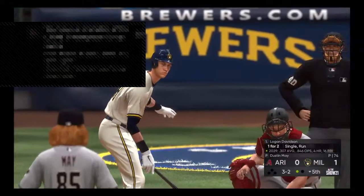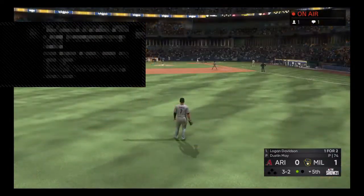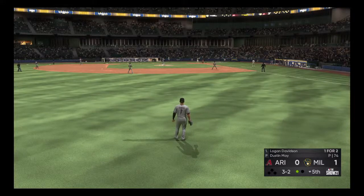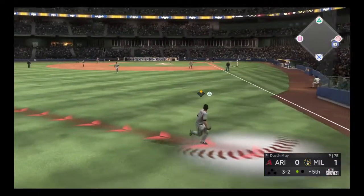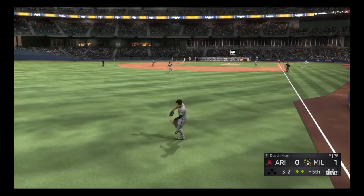Now back to the top of the Milwaukee order, digging in Logan Davidson. He's 1 for 2 in the ballgame. Both teams with 6 hits so far. Hit in the air down the left field line. Left fielder giving chase. He tracks it down and makes the play to record the second out.